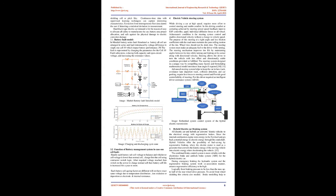3.1 Battery fault model. In MATLAB, the battery series fault is simulated with all battery cells arranged in series and a fault introduced by a voltage difference in a single cell, cell 10, which impacts battery performance. 9. The fault is represented by changing the parameters for the cell 10 fault subsystem, reducing both capacity and open circuit voltage, and increasing the resistance values.